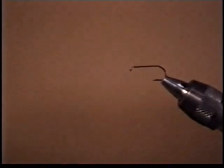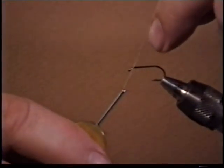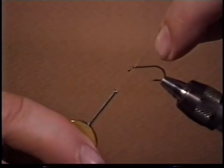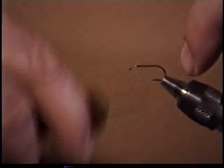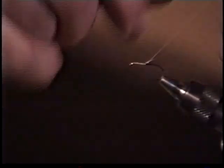And again, we're going to tie on our thread by pulling it towards us and then start wrapping. As you wrap over the thread itself, it holds it down. And if you keep this other tail end at a 45 degree angle, you can wrap really fast, and it gives you a nice tight under wrapping for the body of the fly.